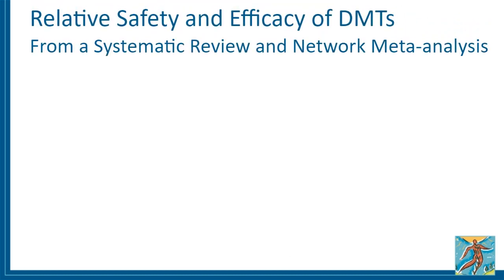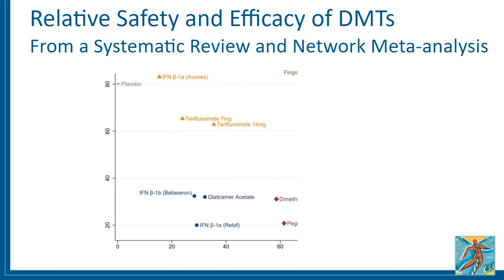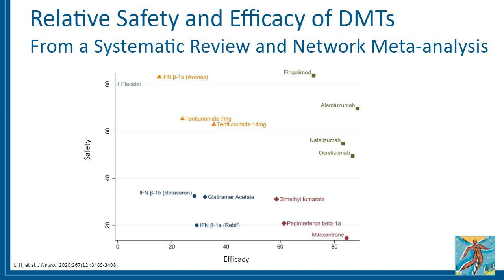We have historically also attempted to categorize our drugs in terms of their safety and efficacy. And this is but one of many publications in which this has been addressed. This comes from a network meta-analysis. It's an exercise that sometimes physicians, particularly key opinion leaders, are asked to perform. And it's more based on personal opinion than it is necessarily on hard data. But you will see that anti-CD20s like ocrelizumab are regarded as relatively safe and highly effective.